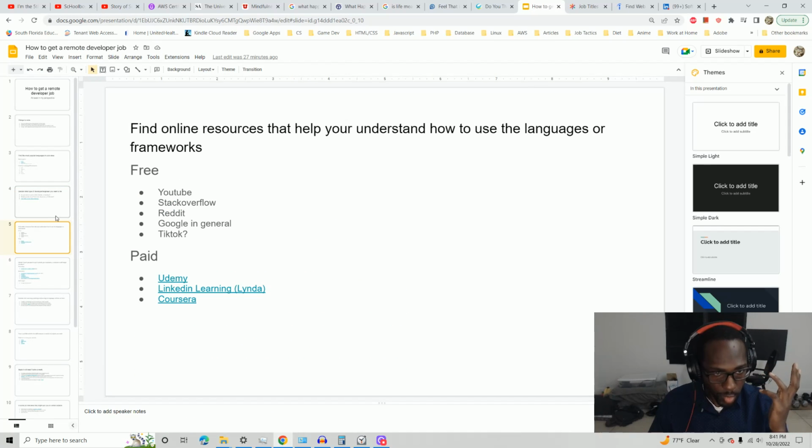So once you find out what language you're going to get and you find out what type of developer you want to be, then you have to find resources, free resources, or you can get paid resources to use these languages or frameworks.